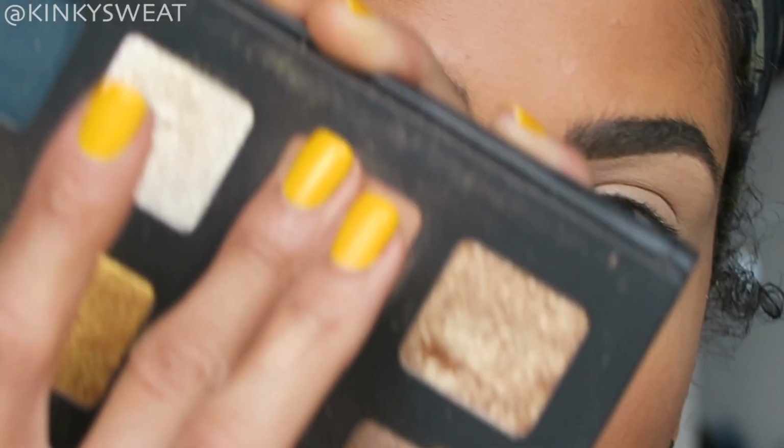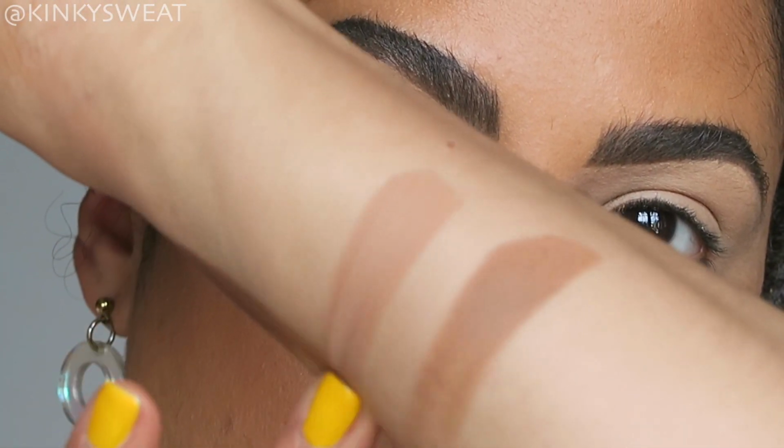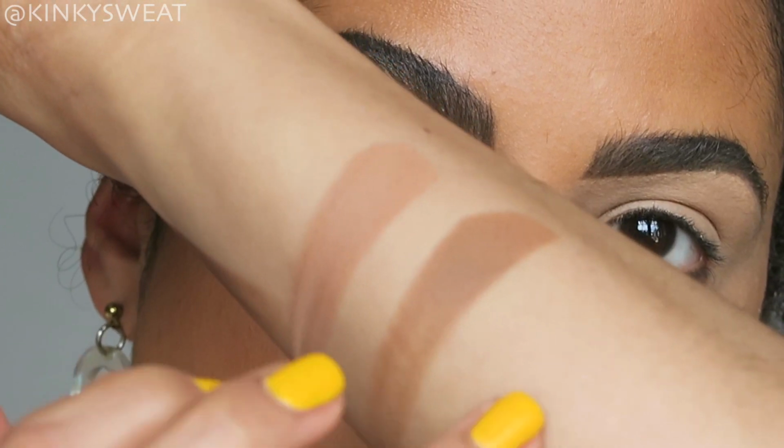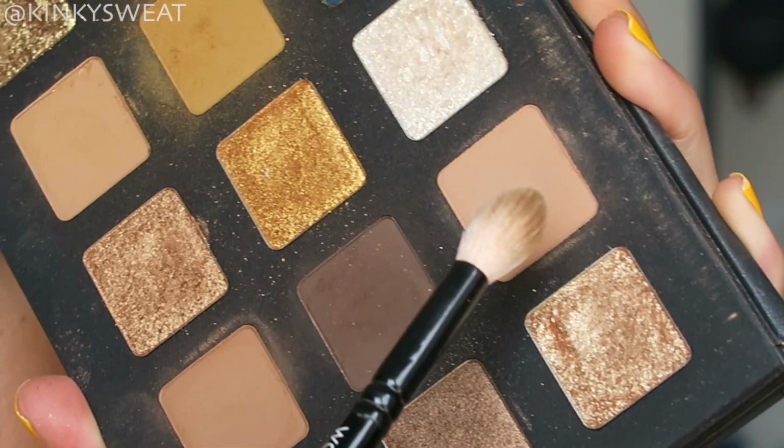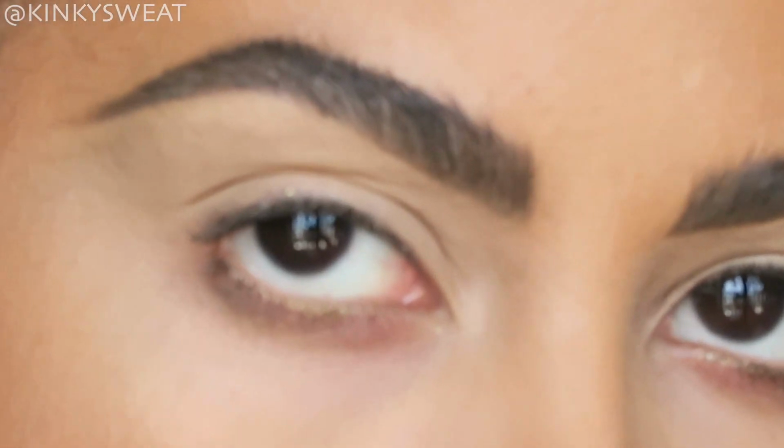So here's that color here at the top. So let's go in with that color and then follow up with this color, which was here at the bottom. Wayne number 16 with Aria. Wait, you're too far. Thank you.